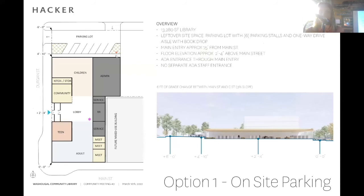So this first option takes all of that extra outdoor space, about 4,000 square feet, and consolidates it to provide a very small parking lot at the north end of the site. This is as much parking as we can squeeze in with all of the required program requirements of the library. One trade-off with this scheme is that because we're consolidating this outdoor square footage into a parking lot, there aren't many other opportunities for courtyards, entry courts, or green spaces.